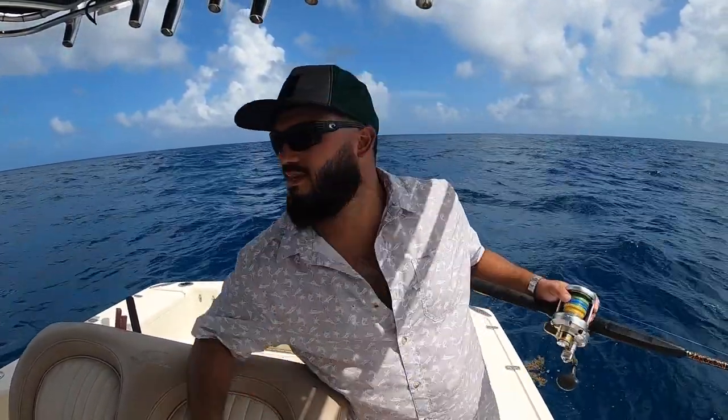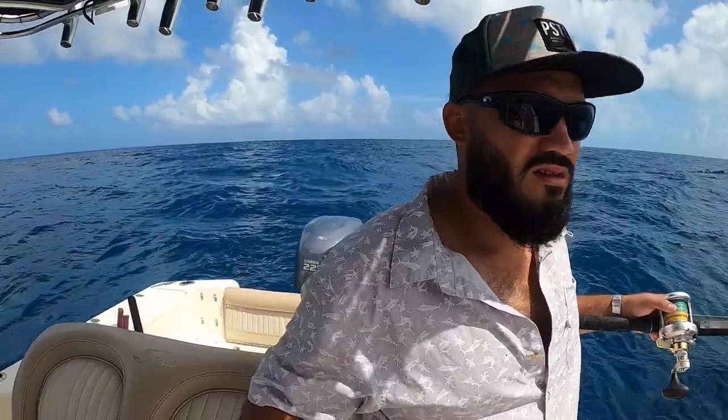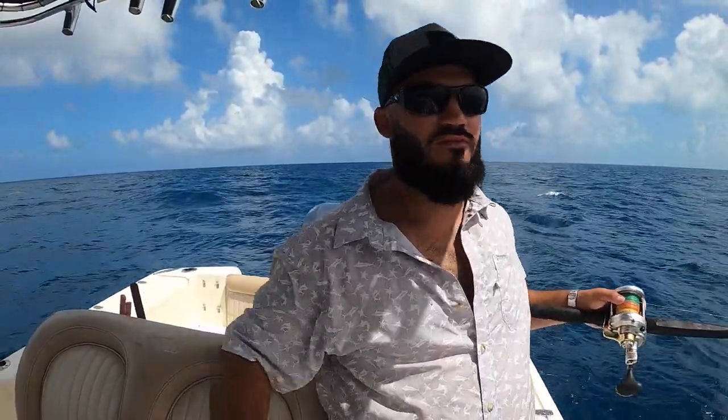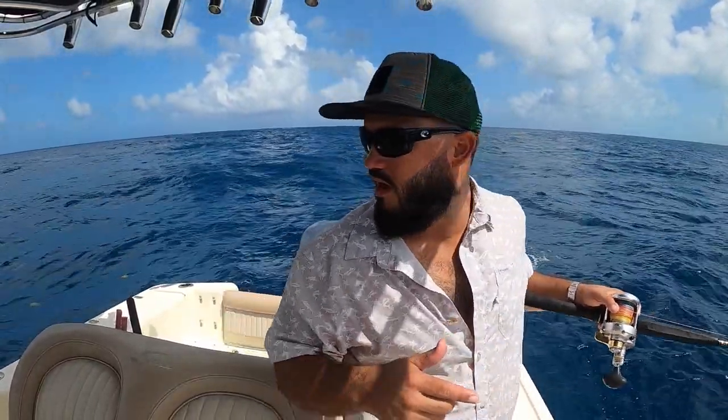Alright, I'm sending that first bait down to the bottom. I started in like 75 feet, pretty much going north. Start this track and then I'll bump out to 85 and then 95 and I'll just keep setting up drifts, covering ground. Just hit bottom with my first bait.